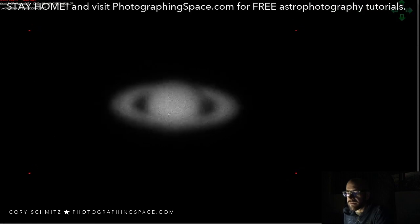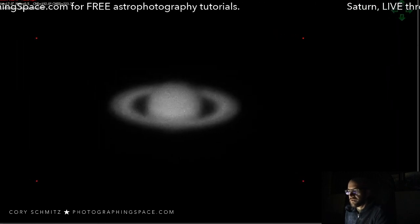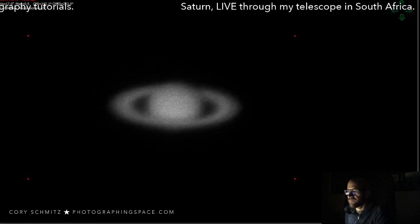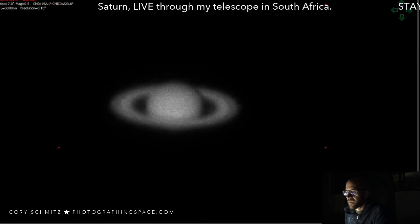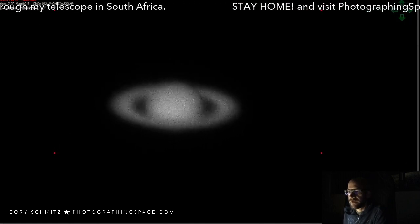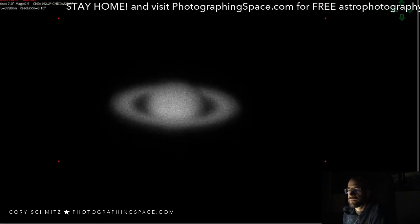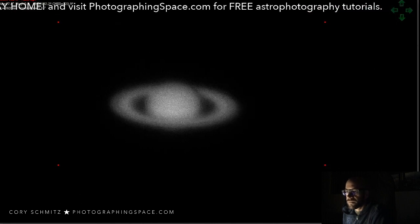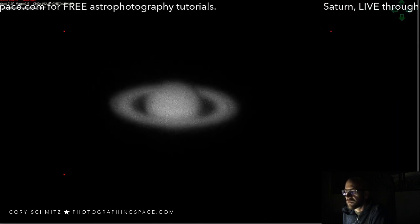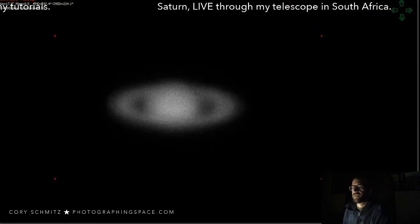So Saturn is currently rising a little bit, higher and higher as the evening progresses. And so it's going to slowly get brighter, and we've got to adjust it as the evening goes along. I'm going to try and keep the gain on my camera at about 80%.